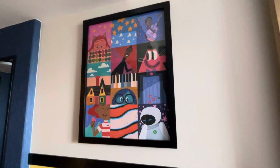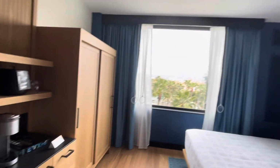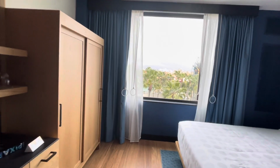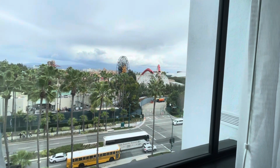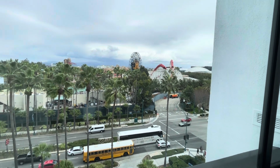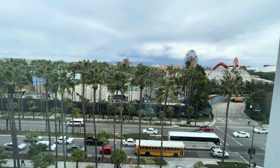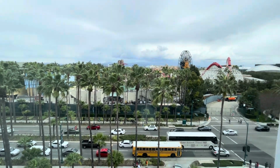If you have any questions, leave it in the comments. I have also shared a video of the Pixar Place Hotel pool, and also the gym. So it's a small but really, really nice gym. And they even have free snacks in there for you to take when you're done.